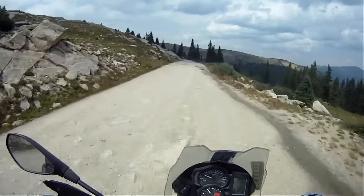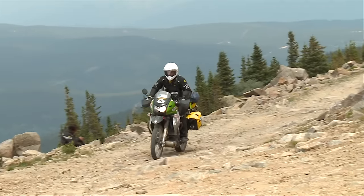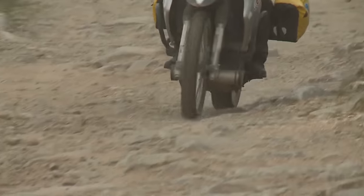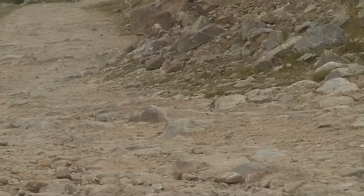Today was a good day. It was a lot of fast riding, very scenic riding, a few challenging spots, going over Hagerman Pass, up those rocky stretches, and I was really gratified to see that I was able to ride the kind of terrain that we rode.